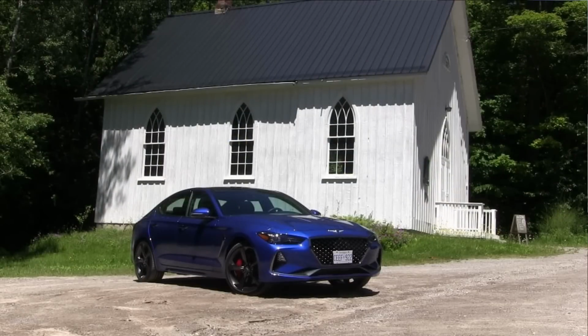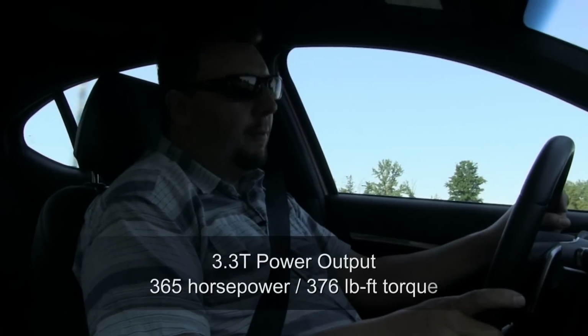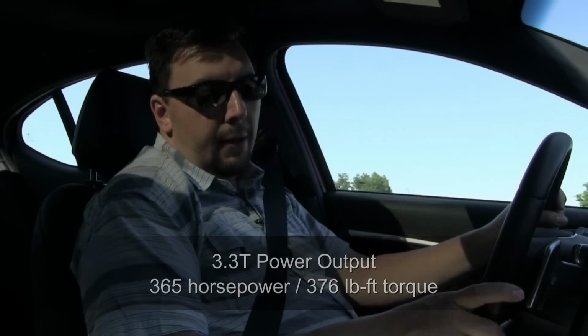What I'm driving here is the 3.3-liter turbocharged V6. This one is powered, it's 365 horsepower and 376 pound-feet of torque. It's a lot of fun. It's going to get you 0 to 100 kilometers an hour in about 4.7 seconds.